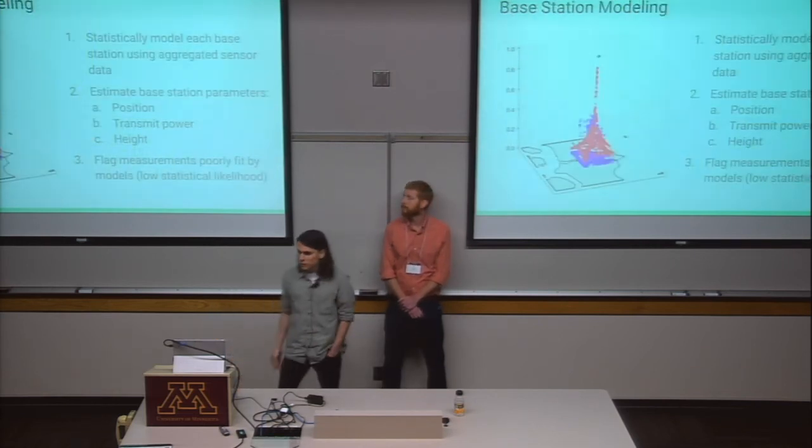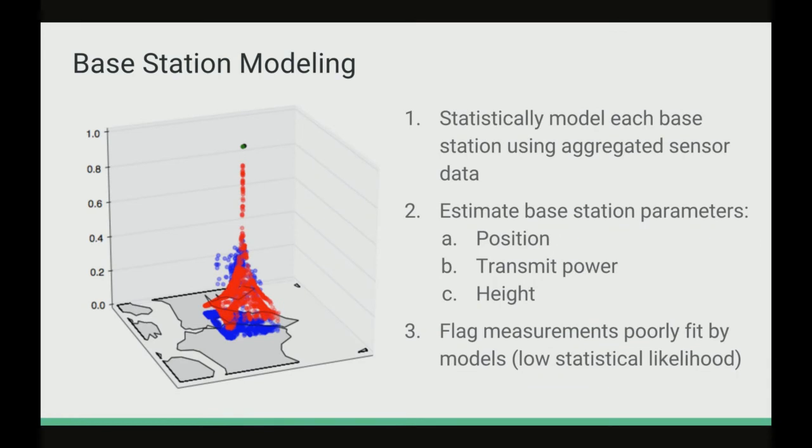So to handle this case, which we think is one of the harder detection cases, we decided to use statistical techniques to model each base station. What we did was use the received signal traces that we collected from all the sensors to estimate base station parameters like position, transmit power, and height that best fit the underlying data.